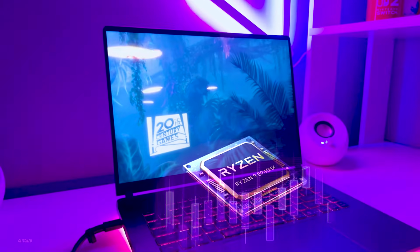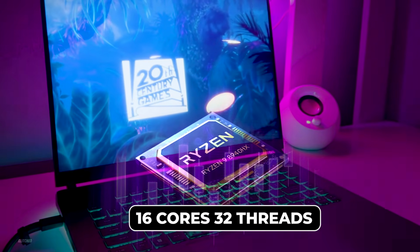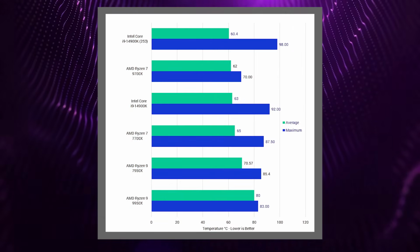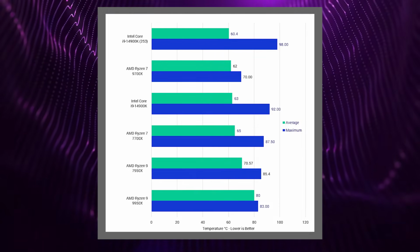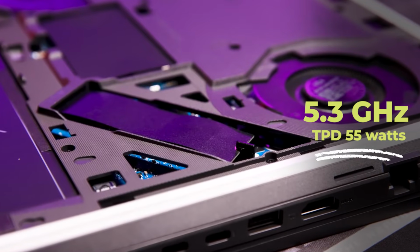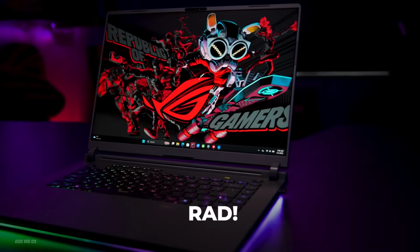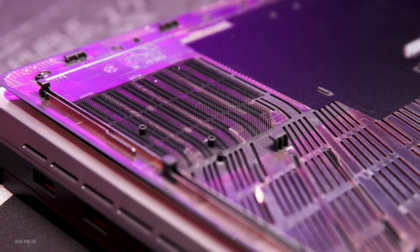The Ryzen 9 8940HX is a pretty cool CPU. The CPU has a total of 16 cores and 32 threads, and a lot of users report an average temperature of around 80 degrees Celsius under load, and that's much better compared to Intel CPUs which often touch 100 degrees Celsius very commonly. Anyway, I digress. The 8940HX can boost up to a maximum of 5.3 GHz, again, pretty cool, and it has a base TDP of 55 watts. Rad.